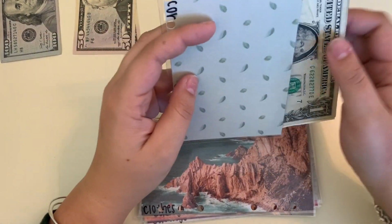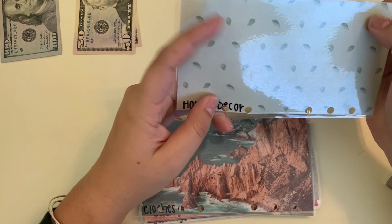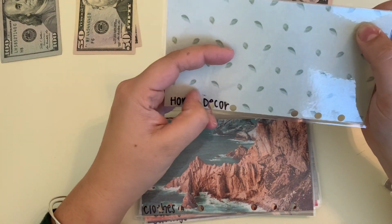I'm pretty set on this, so I'm just kind of putting little by little in there. A couple bucks each week is, I think, better than none.